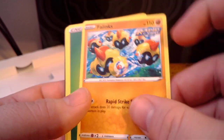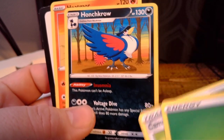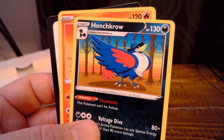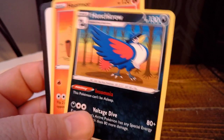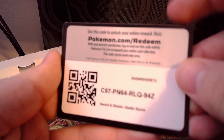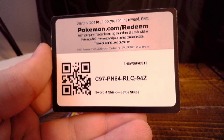Falinks with Rapid Strike. Must be some gimmick. Energy, camping gear. Honchkrow with Insomnia. They have abilities on Pokemon cards now? Dude, I've missed out so much. And a Heatmor. I like Heatmor. He's a fire anteater. And then, of course, you have this. I guess it's just like the first person who watches this video gets all these, right? The first person that watches this video gets all those packs.